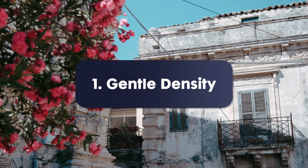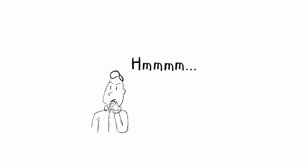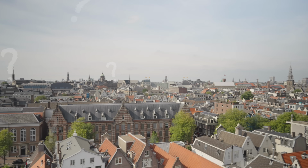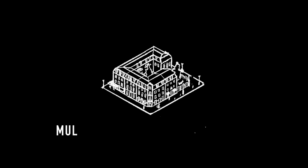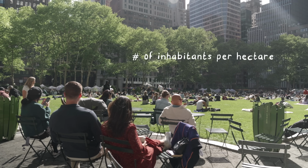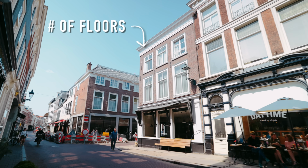Gentle density. When you're walking in a city like Stockholm, Amsterdam or Paris, or even a town in Morocco, you will quickly notice something. Most buildings aren't that tall. And where are all the skyscrapers? One of the things about a city that often stands out very clearly is its density. There are multiple ways to measure density, like number of inhabitants per hectare, or fancy metrics like floor and ground space index. In this video, however, we take it easy and use the number of floors of buildings.